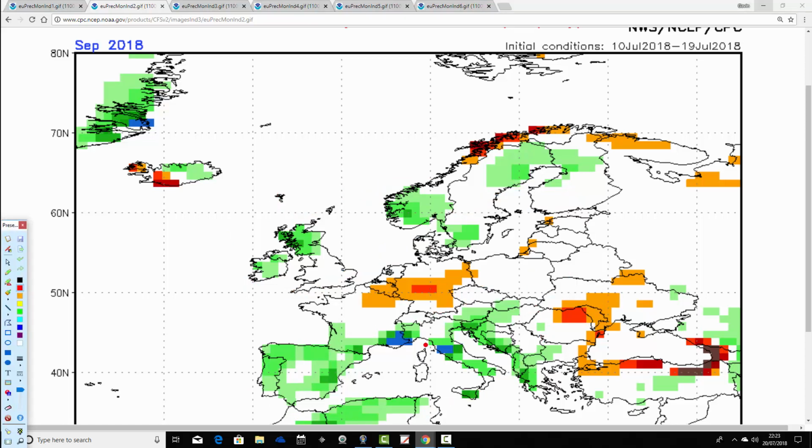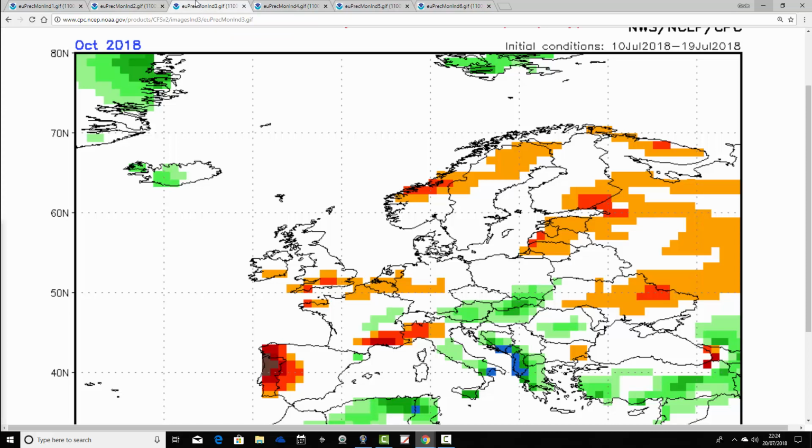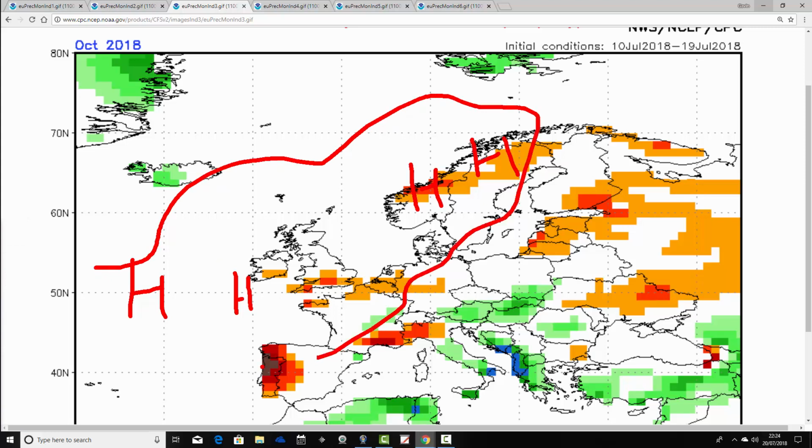But September possibly holding the prospect for something more unsettled, more Atlantic-driven and cooler compared to the summer months. Then we're back to drier conditions in October. So again, we've got the high pressure that's out to the west of the UK, and it's also up over Scandinavia. So we've got two sort of ridges that kind of look like they're forming one area of high pressure in that sort of position.